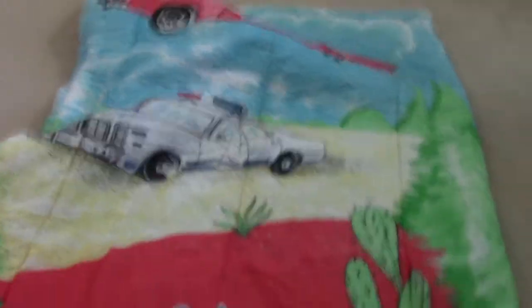So it's in fairly good shape. It's got a little fraying here and there, like I'll point out this here, a little bit of fraying, but overall it's a great piece. And like I said, I've used it a couple times when company comes over or whatever.